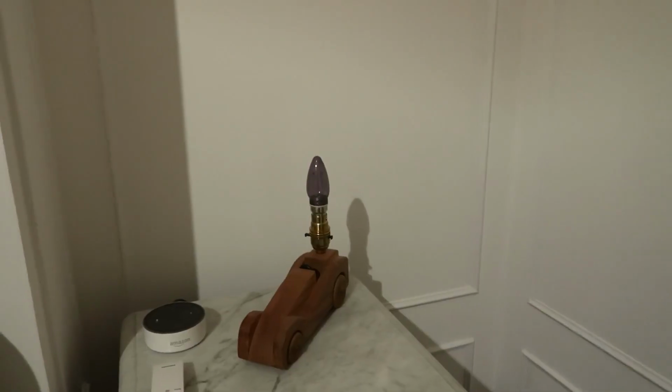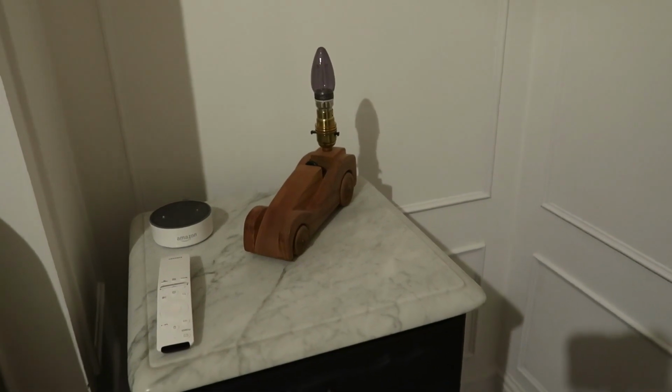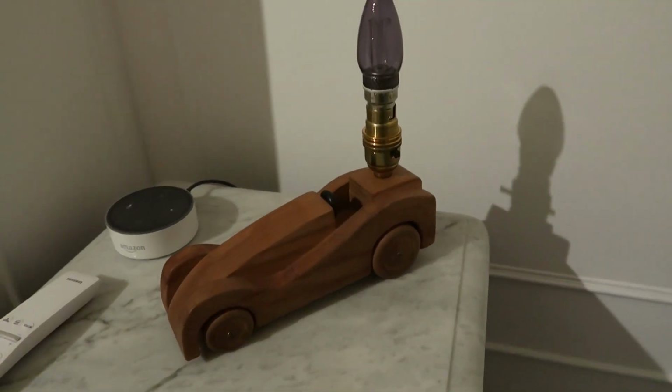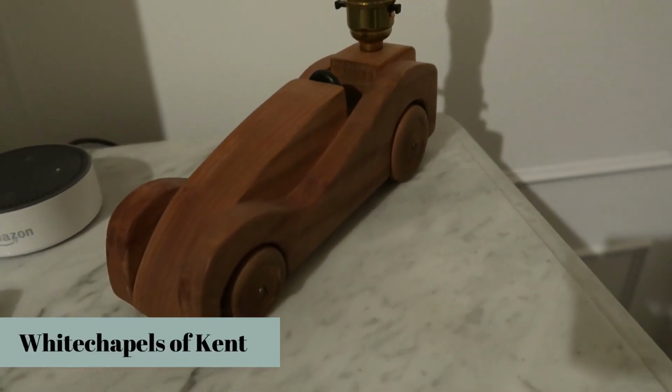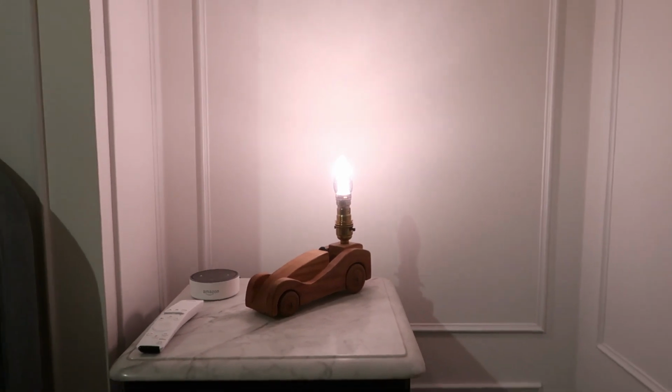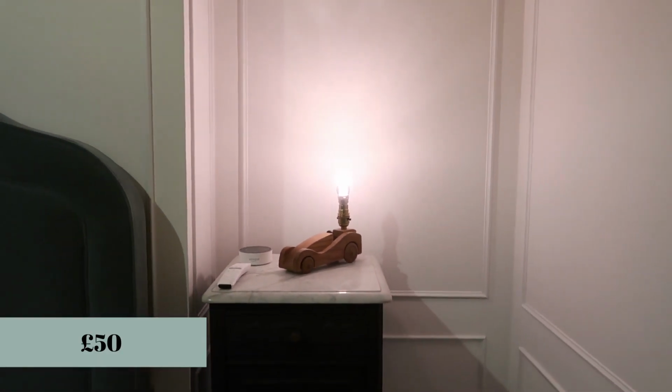And finally, before we go, the last light I'm going to share with you is in our master bedroom, which we have not moved into yet. It was a light that I bought for James. It is his bedside table light and it is from a really cool local company that does these really quirky, cool lights. It's a little wooden race car, again with that exposed bulb effect. I just think it's a bit different, it's a bit cool, and it's a local small brand. They do all these lights themselves. They're called Whitechapels of Kent, and they've got some really cool items like watering cans with lights coming out of them. Really worth checking out if you're into vintage lighting, and I paid £50 for that light.